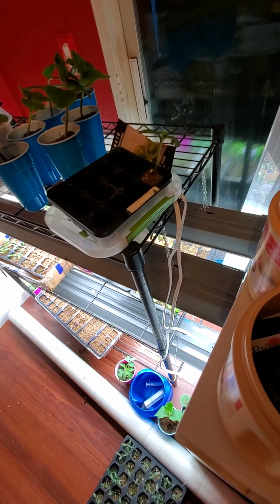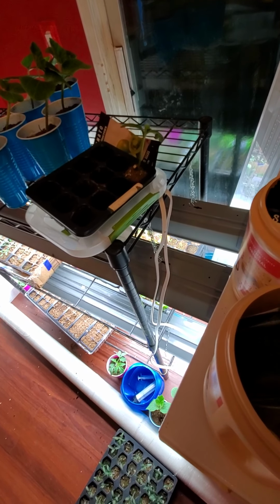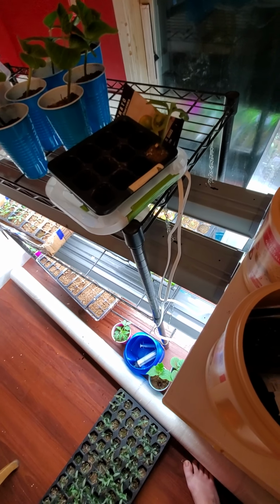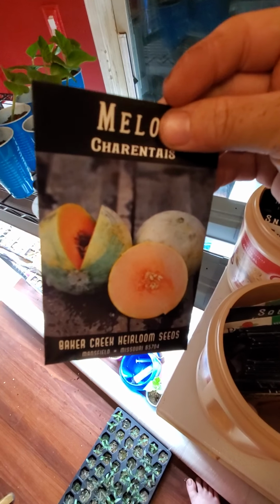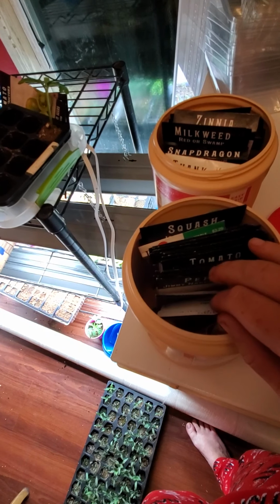And then, what was I supposed to be showing you? I don't remember now. Dad, what was I supposed to be showing them? Oh, the cantaloupe. Here is what he is reseeding. It's called a Kajari. And then here is the other one that we will grow. It's really little. It's supposed to be super sweet. We honestly have a lot of cool seeds we're growing.